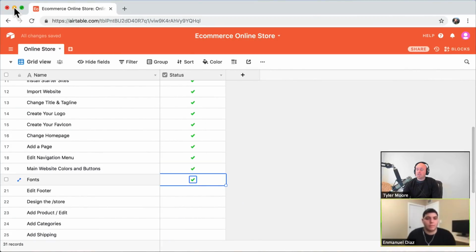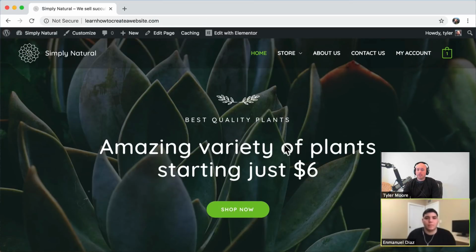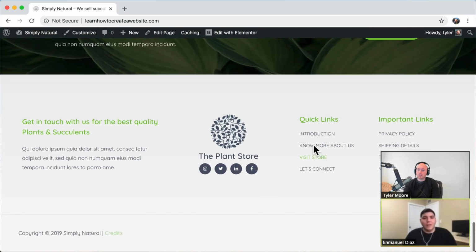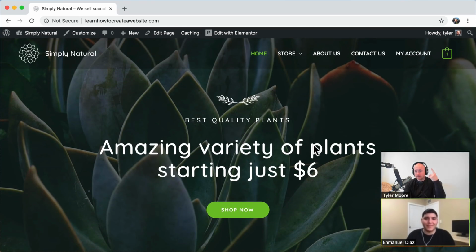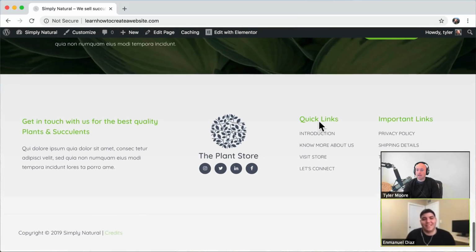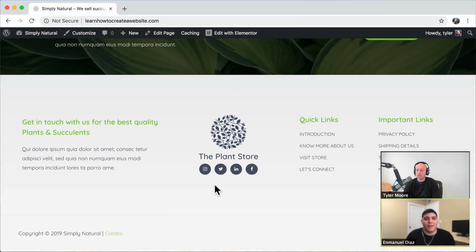Edit footer. So I'm just getting everything out of the way before we start the shop. How do we edit this footer? So this header is like your head. It's at the top. Footer is like your feet at the bottom. How do we change this? This whole thing is the footer here. This thing plus this thing.